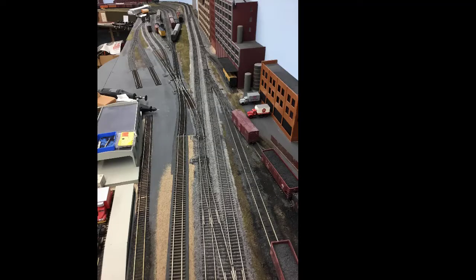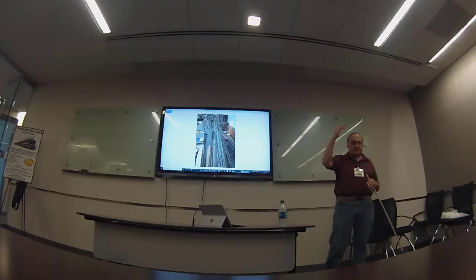So I extended the tracks where the cold storage was here. I extended them so we could get more. And again, on the 1,001 things is to scratch build a little platform unloading dock for the team track.